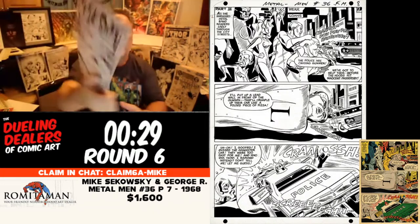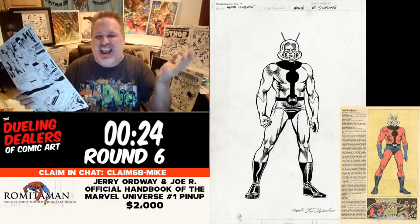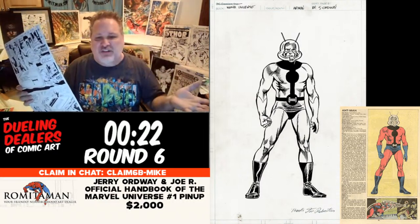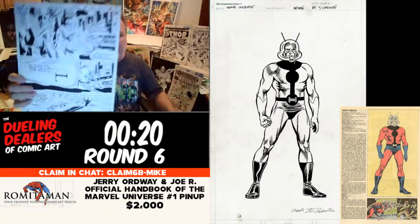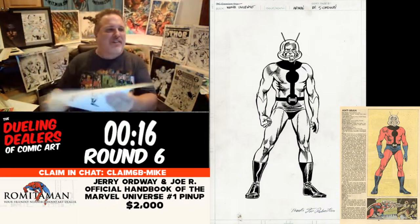But just a beautiful, beautiful 1968 Metal Men page. I even looked at Heritage. They haven't even had a Metal Men page by Sekowsky in over 5 years, I think. And so it's just a rare piece to find.